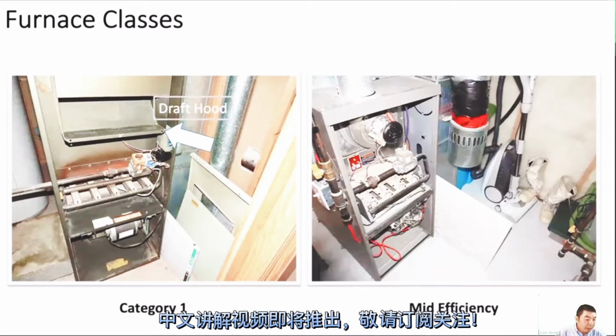Okay. Normally the furnace and water heater are in the mechanical room, and most of the time the mechanical room is in the basement. In a bungalow with no basement, maybe it's just on the main floor.